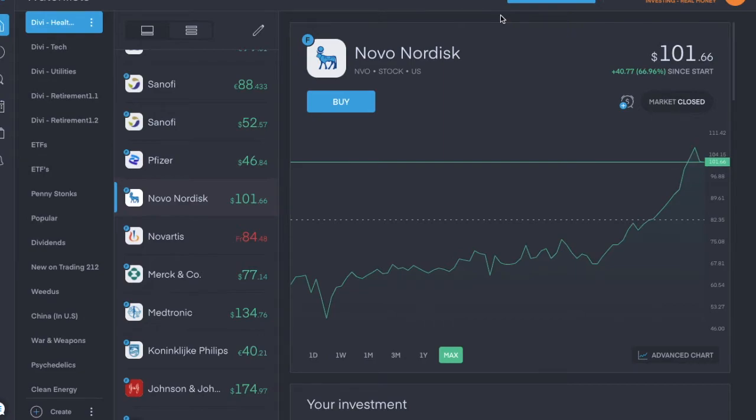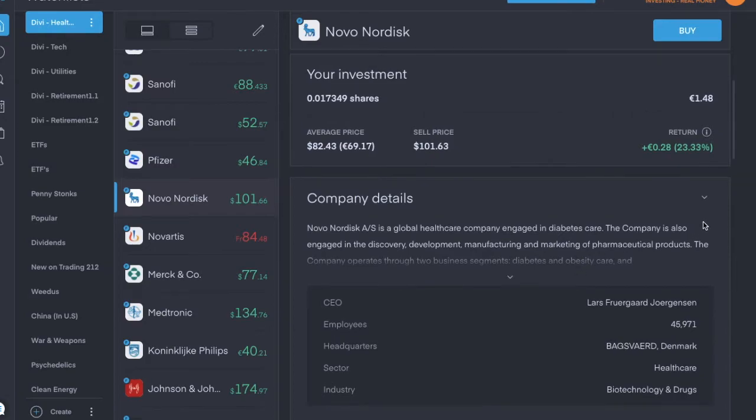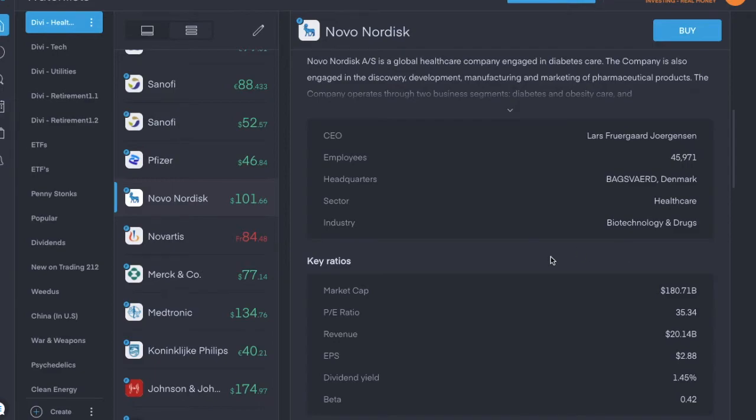Next is Novo Nordisk. Ticker symbol is NVOO. So it's trading for about $101 per share. It's a US stock, but it's based in Denmark. And it's a global healthcare company engaged in diabetes care. It's in the biotechnology and drugs industry. It has a dividend yield of 1.45%, and it pays a semi-annual dividend.